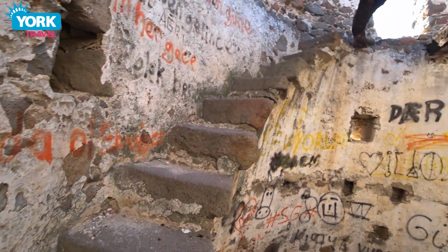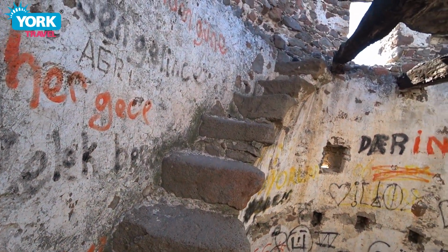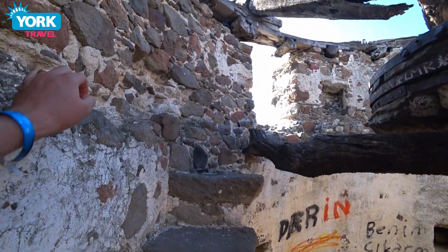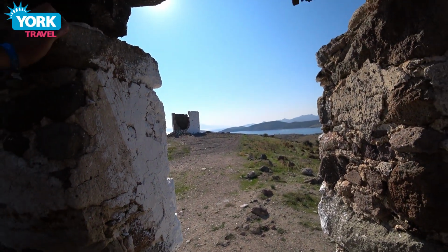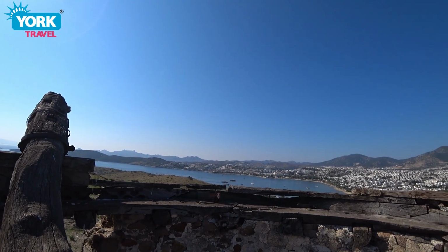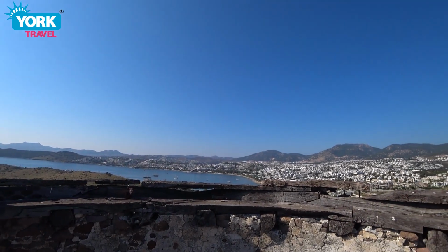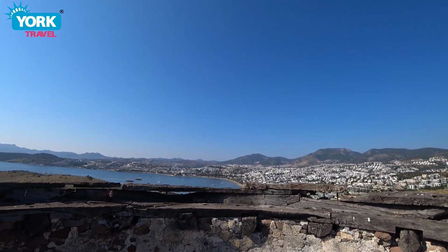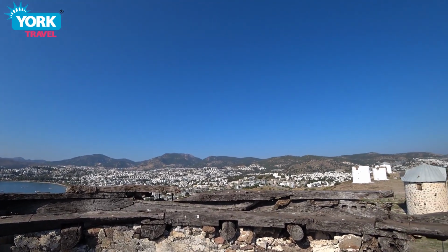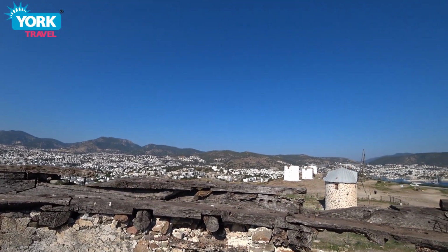I think if they could create something like the Colosseum here, they could make good money. Many travelers consider these landscapes to be unique and unparalleled in the world. To date, I haven't traveled all over the world, but I can agree with the expert travelers. Million-dollar view. Time in Bodrum goes by very slowly.